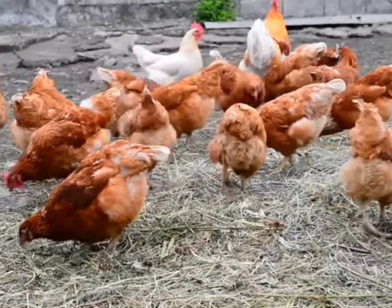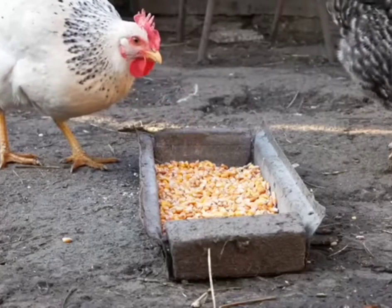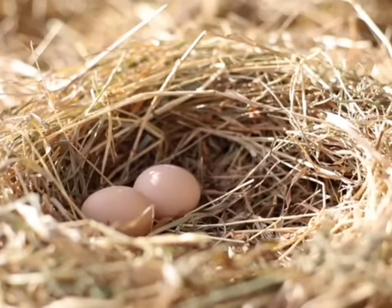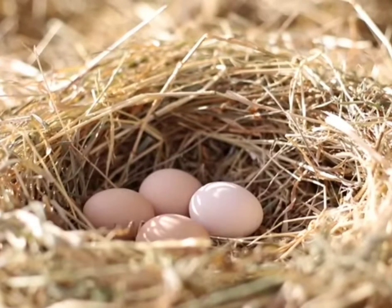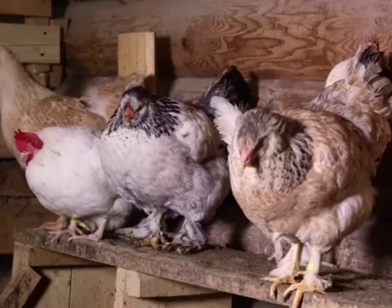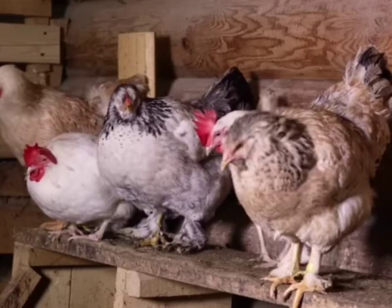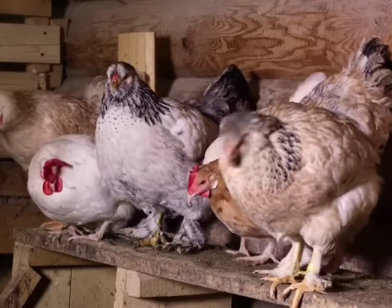Hens live in packs. During the day they walk around the yard. They peck at grain, drink water, cackle and lay eggs. At night, hens enter the chicken coop. There they sleep on perches. Hens huddle together to keep warm.